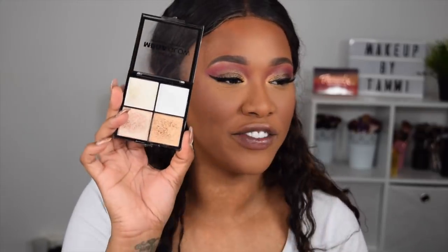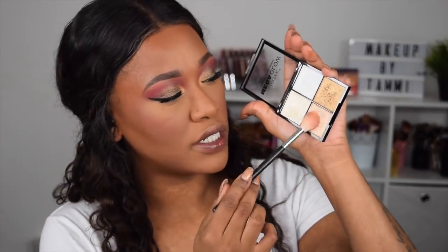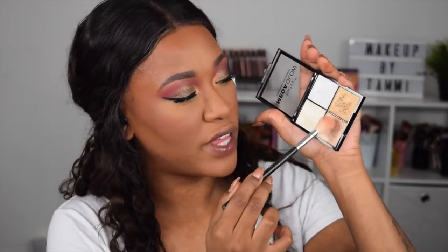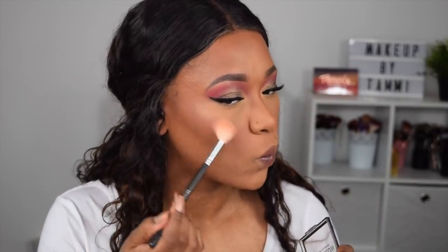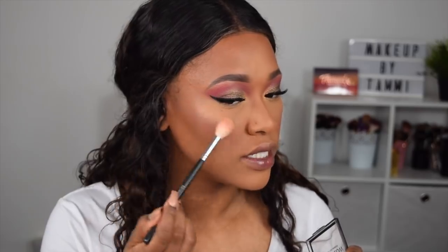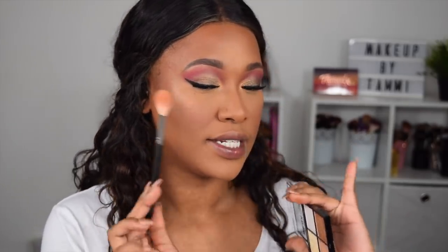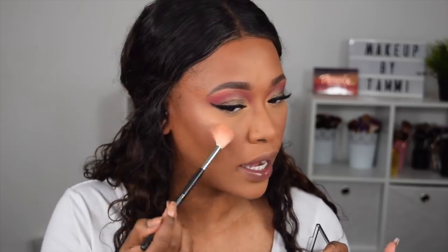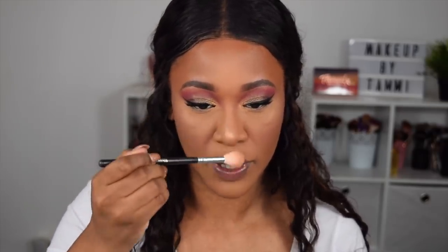I absolutely love this. I love these two shades down here. So I'm just going to take a dab of both of them. They are very pigmented, so you don't need a lot. And what I've realized, guys, is I'm really into the subtle highlight look, especially if I'm going out. And I'm also going to do some at the tip of my nose. But this palette is gorgeous, especially for the price. You get 4 shades that kind of work for everyone.